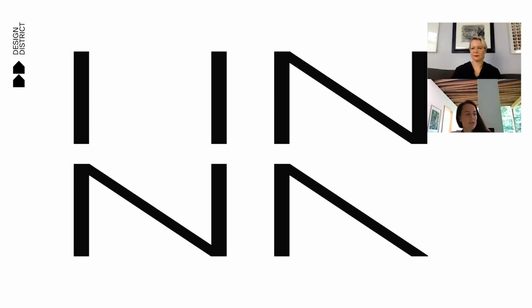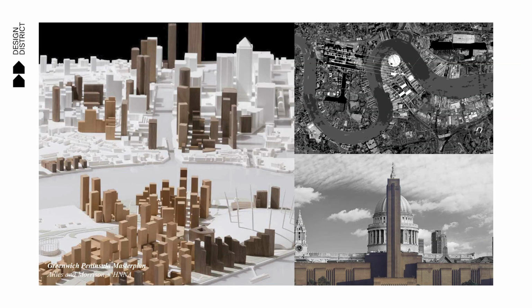And when we first started looking at the master plan, just as a very brief introduction, here's the picture of the peninsula on the top right. It's been used for industrial uses, and therefore was quite undeveloped in terms of density and urban grain, but we very much wanted to pick up on the cues from across the water, which is not uncommon with regards to the Thames.